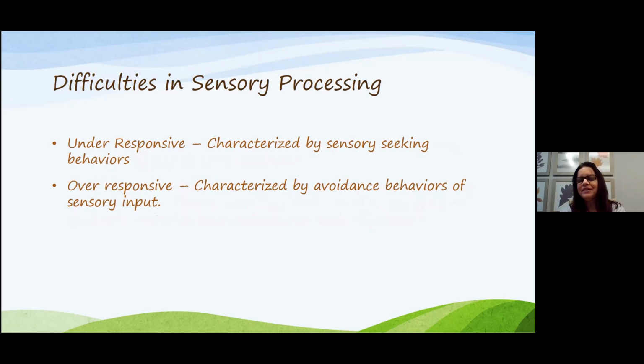So there's a lot of different difficulties in sensory processing, but I'm just going to talk a little bit about a couple of them. Some children react to sensory input in a variety of different ways. And so some children's sensory systems may be under responsive, and that makes them crave certain input. So if you think about the kids that have their shirt in their mouth all the time, or when they walk down the hallway, they're touching the walls, or the ones that just can't sit still, they're always moving all over. Those are the ones that are craving that sensory input. We call them sensory seekers.